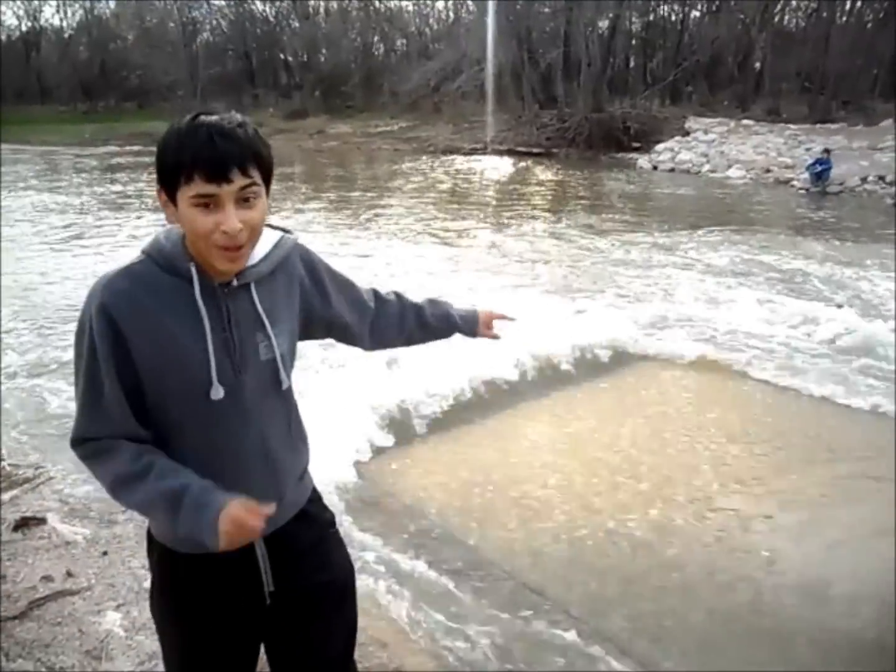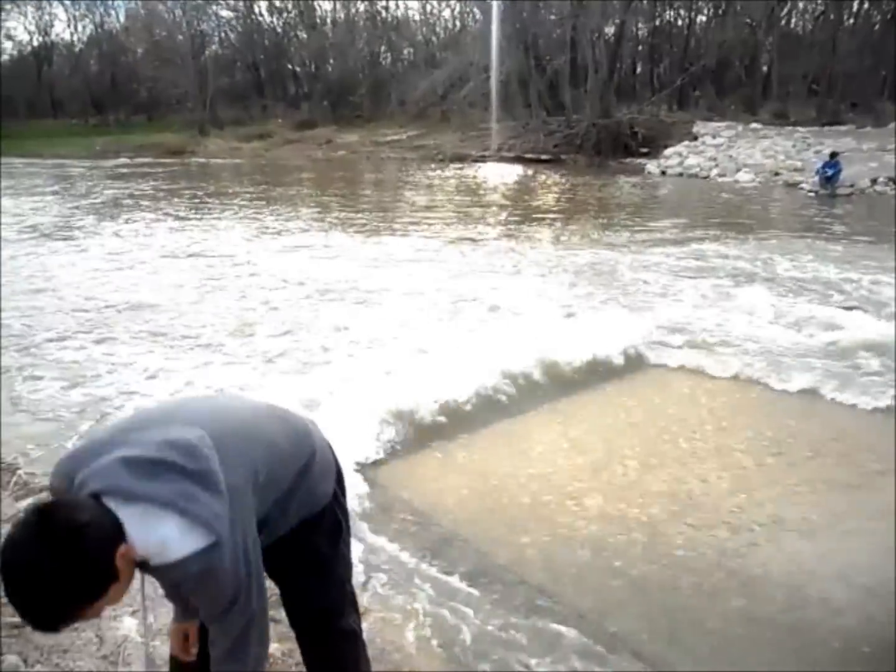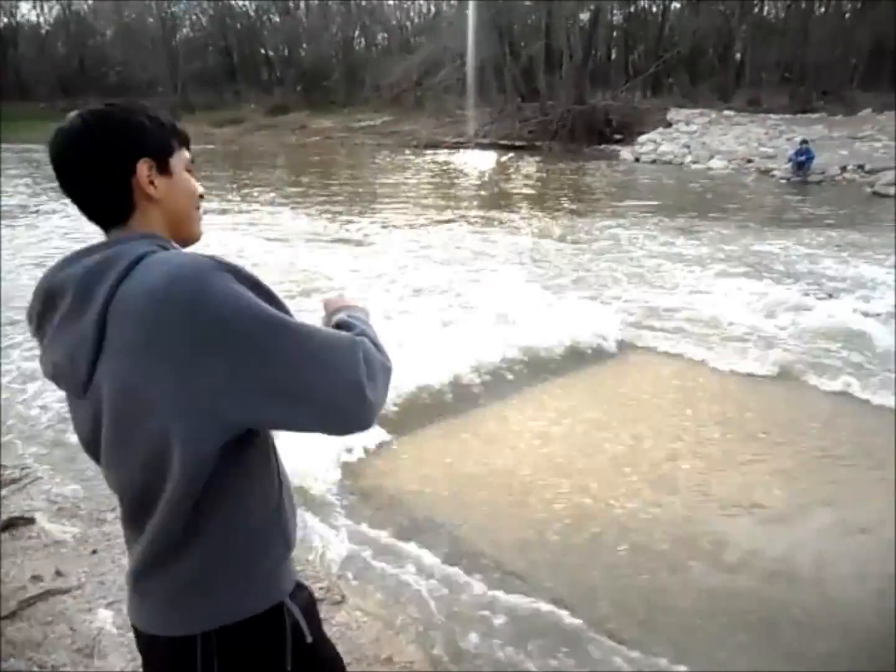As you can see, wind blowing over the ocean surface produces a current of seawater. As you can see, this is very violent.